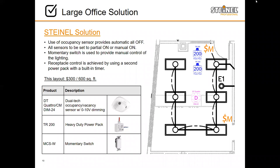A few more questions here. Do you have the momentary switch in gray? Do we have Thurston or Poria on the line?